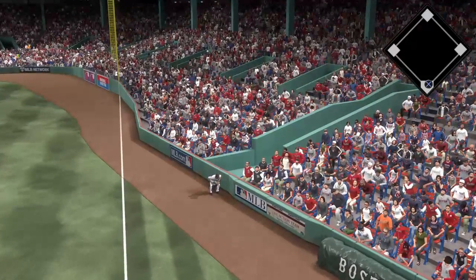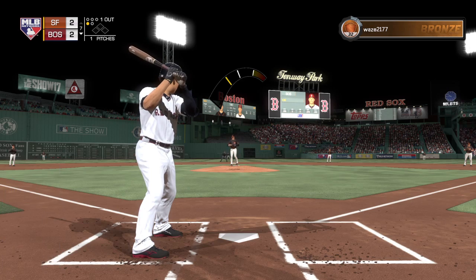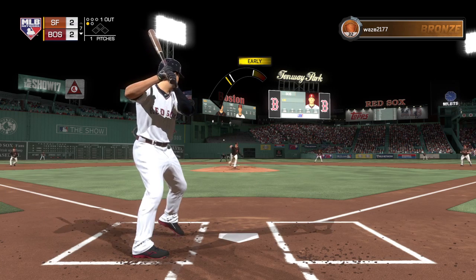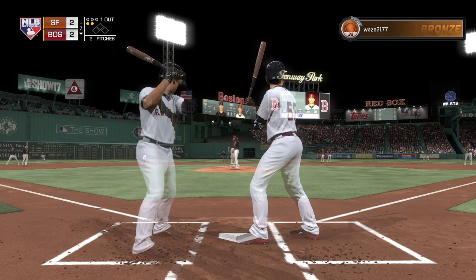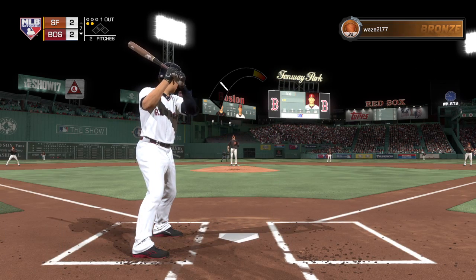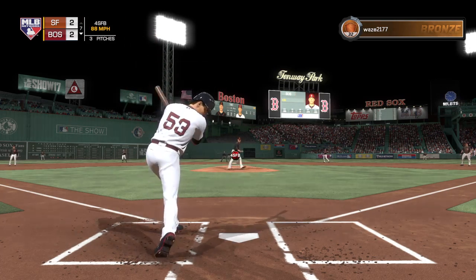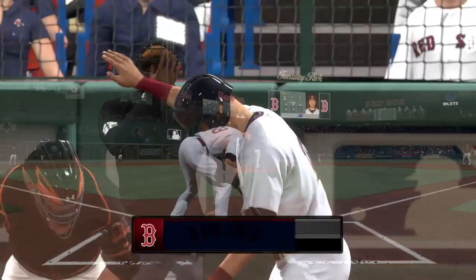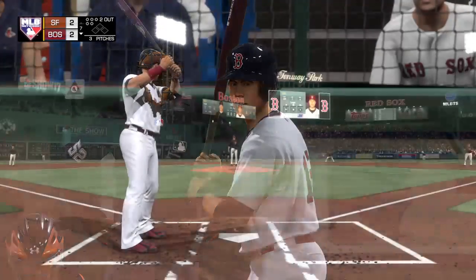Squared that one up just a little late. Into the windup. Here comes the 0-1. Another one fouled off, and he's quickly behind 0-2. The windup and the 0-2 pitch. And a fastball blew it right by him, and there are 2 down. Digging in, Kim. He's got a hit in 3 at-bats to this point.